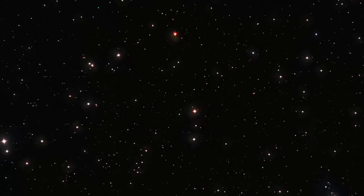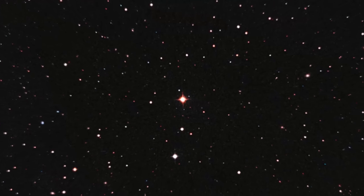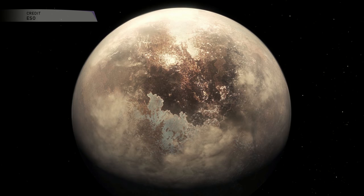That makes this especially exciting, specifically because Ross 128 is an M-class red dwarf star. This means that its surface temperature is cooler than most other stars, somewhere around 3,000 degrees Celsius. Now, M-class red dwarf stars also have a very quiet nature. They rarely flare, and they don't put out as much radiation as our sun. Now, that planet in orbit, which we currently call Ross 128b, orbits just a paltry 7 million kilometers from the star with an orbital period of just under 10 days.